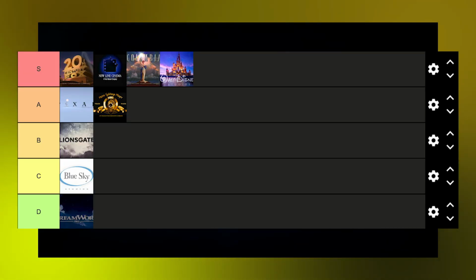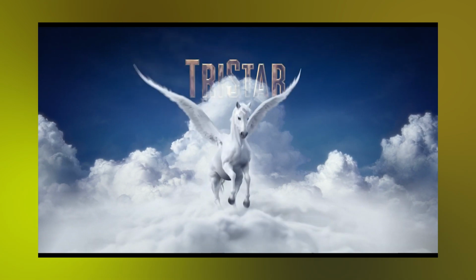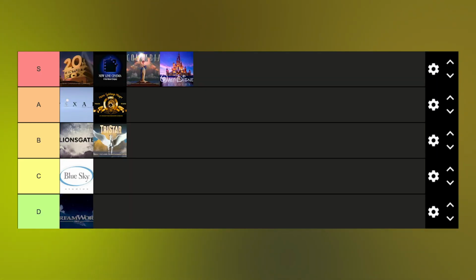B tier. TriStar. This one's pretty nice. Another one where I feel like it simultaneously doesn't need an evolution, but also could use one. But the new one they use is fine. I think I prefer the old ones, but since we're not doing the old ones, TriStar gets a B.